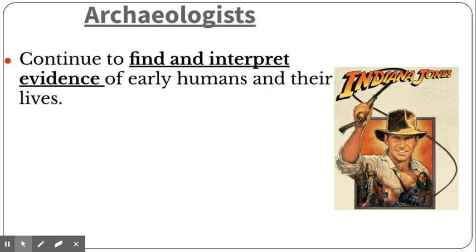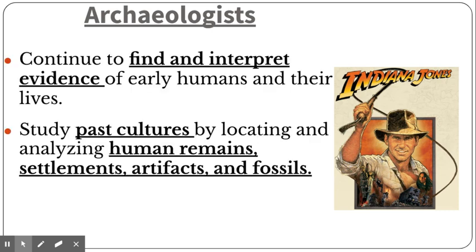So, what is an archaeologist? Archaeologists continue to find and interpret evidence to help us understand the lives of our early ancestors. They study past cultures and analyze human remains that have been found, pieces of what's left over of settlements, as well as artifacts and fossils to help fill in the gaps of that mysterious puzzle of our early ancestors.